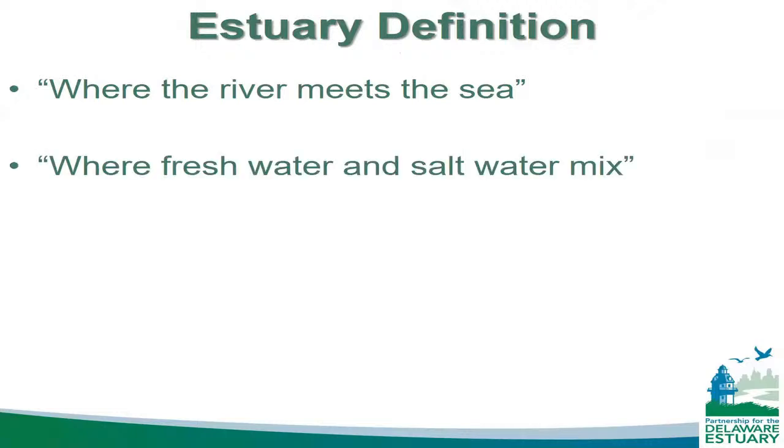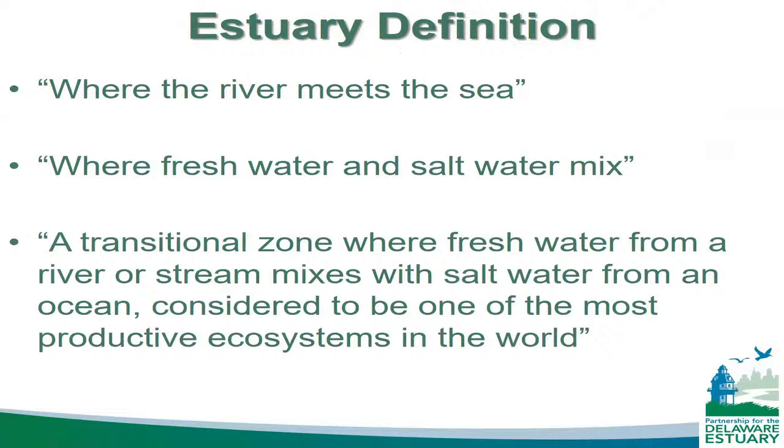Or, in another way to put it, where freshwater and saltwater mix. If you really want to get a little more in depth and wordy with the answer, you could say it's a transitional zone where freshwater from a river or stream mixes with saltwater from an ocean. And these are largely considered to be one of the most productive ecosystems in the world. It doesn't technically need to be salt and freshwater, but the water bodies need to be very different. And so it's basically that mixing between very distinct bodies of water is what the estuary is.